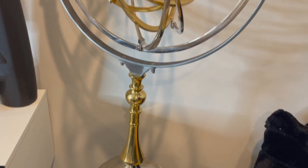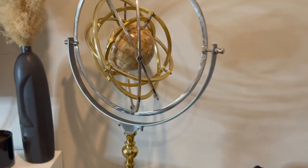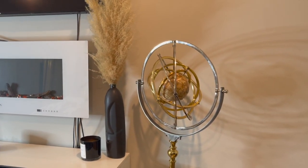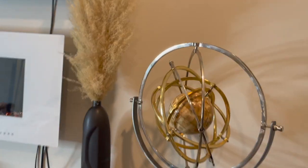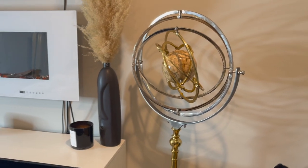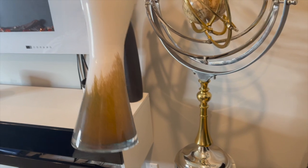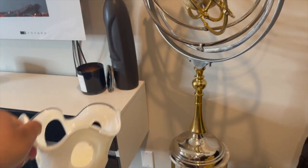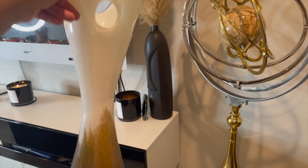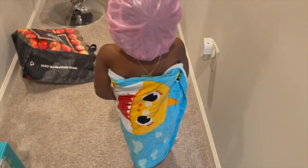So guys, we bought this globe months ago and never knew where to put it. And now we're going to leave it here on this little stand because we don't have nowhere else to put it. And it goes with our room. So this is where we're going to leave it, next to the floating shelf. We used to have this there, so we replaced that for that. Now we have an empty vase. Maybe this will go in the window. Let's see.